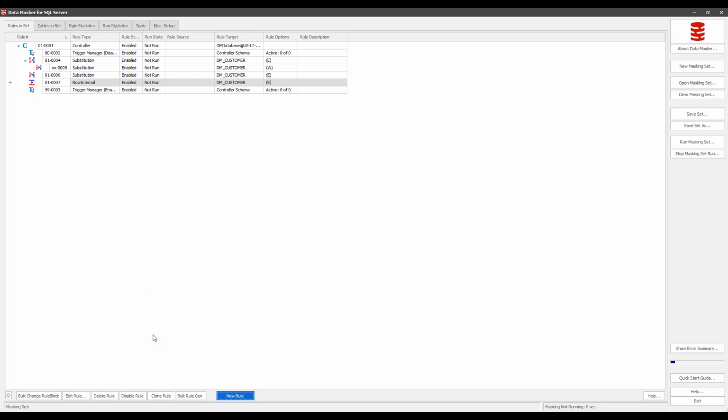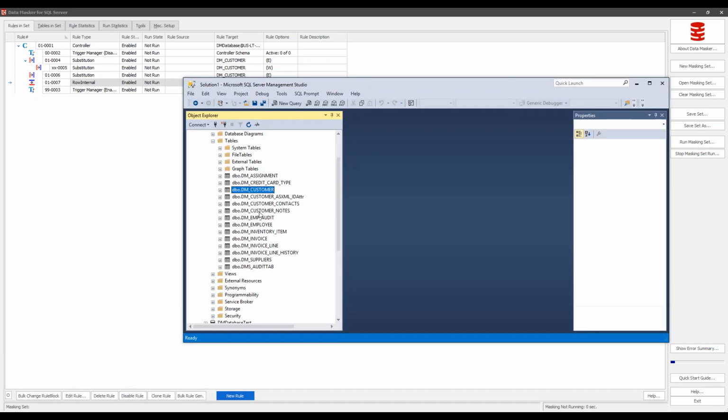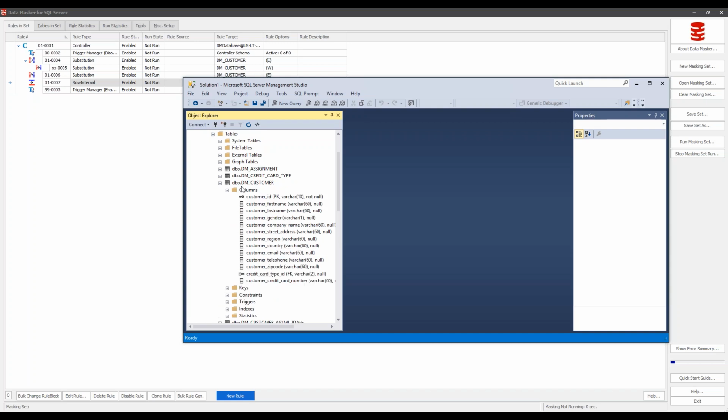And one final thing. In this database, we have another table called customer notes that actually holds some data from the customer table. So customer first name and last name should be the same as what's in the customer table. It's very common for us to have denormalized data like this in our databases, and also to want to mask the duplicate data between tables successfully. So whatever data we replace the customer table with, we want to make sure that the first name and last name in customer notes match that.